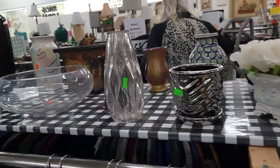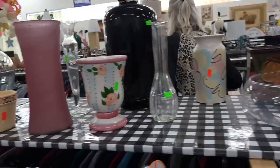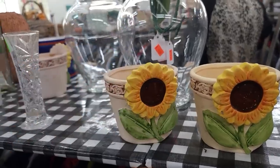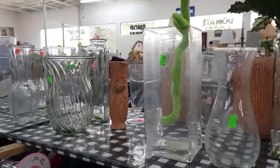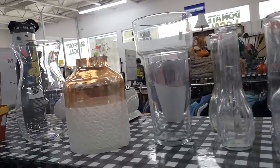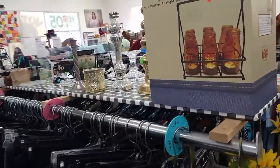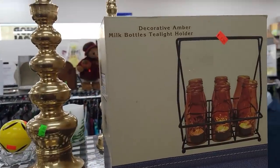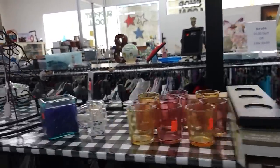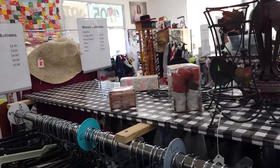All right, let's see. We're back in their decorative top of the shelf stuff. Seeing if anything stands out. These are really cute. Little sunflower planters. They're not worth a whole bunch. They're just cute, you know, like these guys. And not finding a whole lot, but they have lots of rows of all this stuff. Milk bottles, tea light holder. These are kind of fun. Let's see. Nothing, nothing, nothing. Okay.